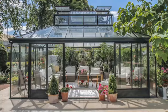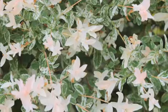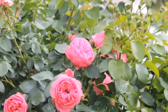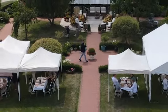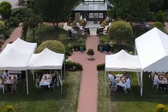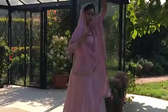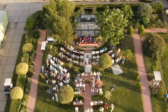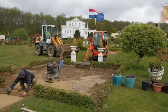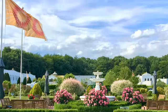Two glass conservatories surrounded by shade trees, planting, and beautiful flowers have been built for meetings, events, and performances. All this has been possible thanks to the generous support by our global family.